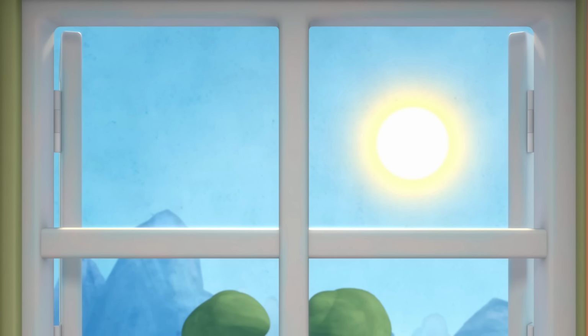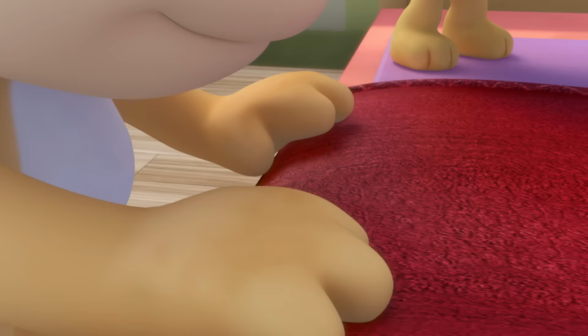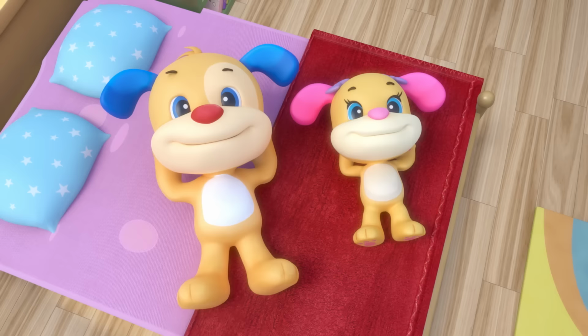Make, make, make your bed first thing in the morning. It's the best way to start the day. We help out as we're yawning. Make, make, make your bed.